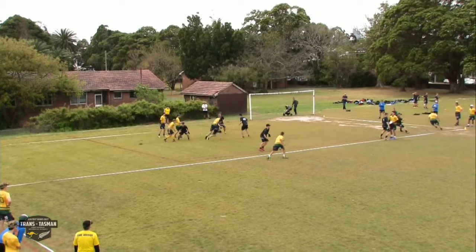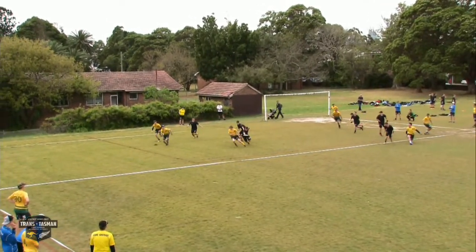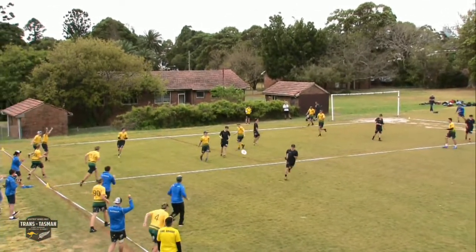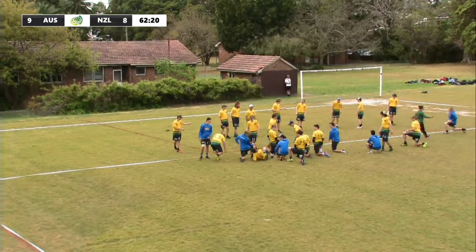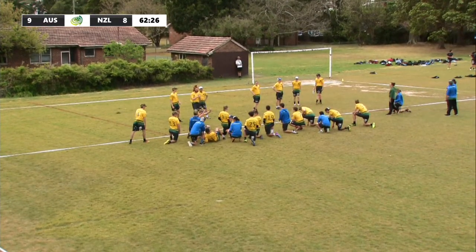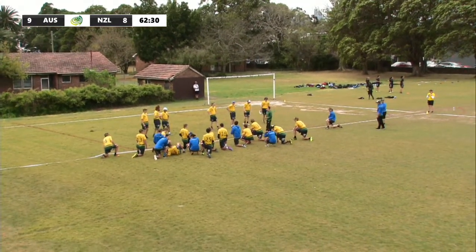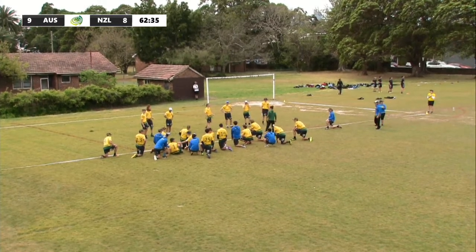So Australia, we're back, and they now take the lead for the first time in the game, Gussie. 9-8. It's a good time to be in the lead, but of course, not the crucial time to be in the lead. No. Which is at the end of the game. Game starts at 15, so there's 6 points that the Australians need to get to close this one off. Won't be easy though.